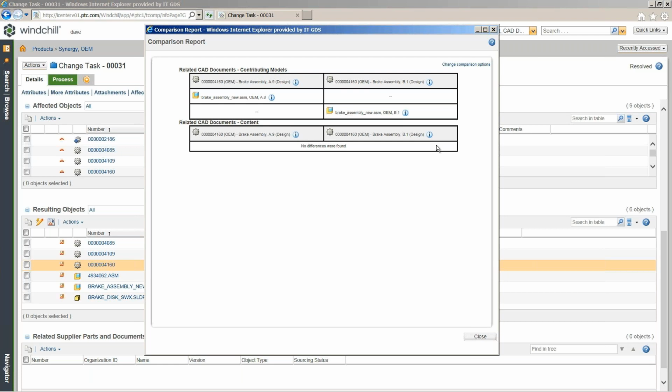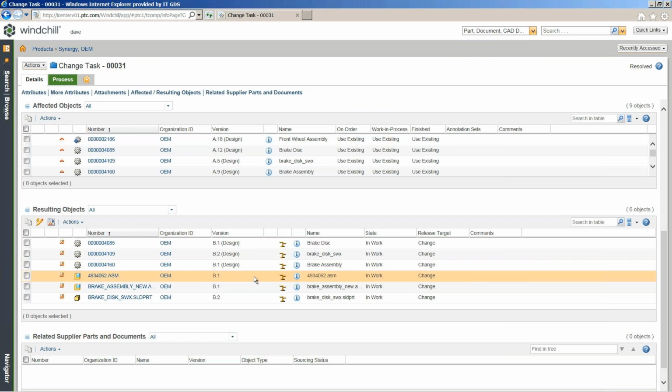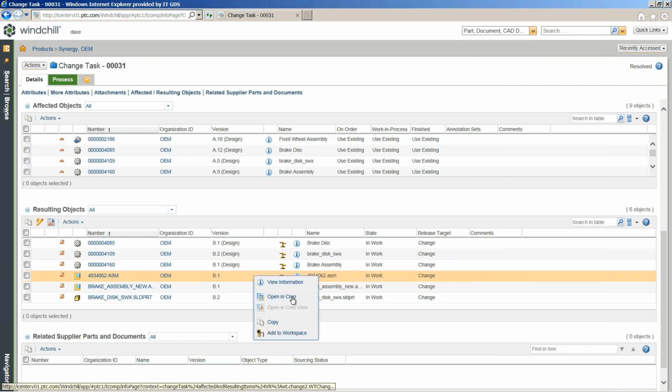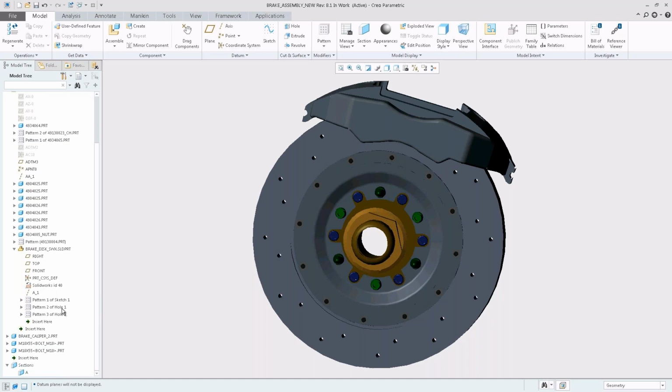Okay, so now we're just going to hit close, and now we're going to navigate directly to the new assembly that was generated from this change task. We're going to open that up in Creo Parametric. Okay, and as we can see, there has been a change made to this disk in order to solve the problem we were looking at before. So we see that we have these slots here to try to assist with that convective heating problem. And now we're in the process of reviewing those changes. Taking a good look at it under Creo Parametric, it seems okay as far as we can see.